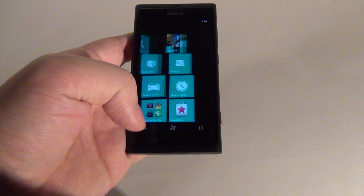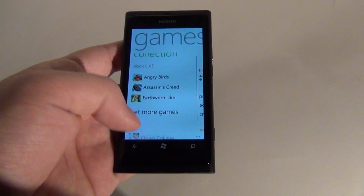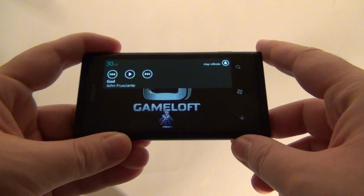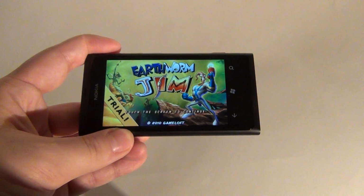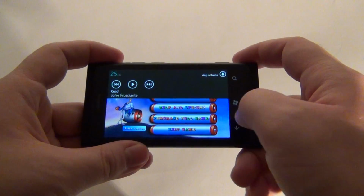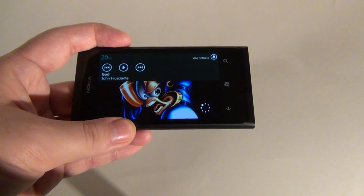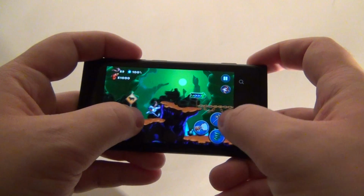And now, since we're approaching the end of the review, it's time to check out some games. We have the Xbox Live section. And let's play some good old Earthworm Jim in the HD version from Gameloft. This was one of the hottest games in my childhood. And I will also draw some conclusions. This is a very hot selling device, not available in the US just yet, only in the UK and France, for example.